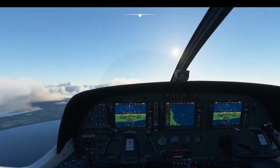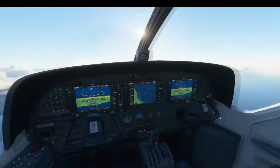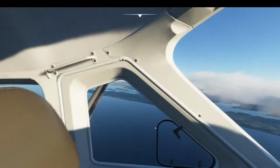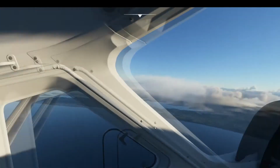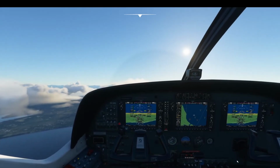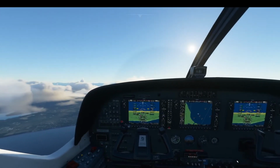So you can see the sun is setting, so the sun's going to be behind us for most of the flight. And we'll see how my adjusted graphic settings deal with night flight. Or at least a dusk flight anyway.